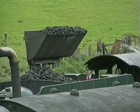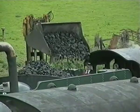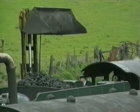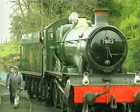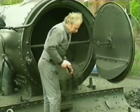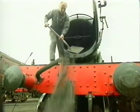At one end, new fuel is loaded into the tender. Meanwhile, at the other, one of the most unpleasant jobs on the steam railway begins. As coal burns, and just as any fuel, it does not burn completely, some ash remains. While the locomotive is running, this ash is sucked through the boiler tubes. Some is blown up through the chimney, but some gathers and collects in the smoke box.